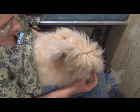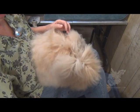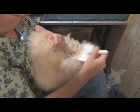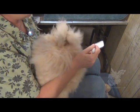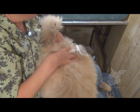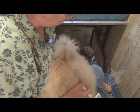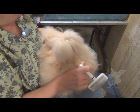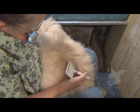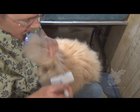Let him have a treat, feeding him a couple sunflower seeds with my fingers. Okay? Now, I brushed out his bangs earlier. I'll kind of flick at them again. Now what I want to do is have a look here behind his ears on his neck. They tend to web up behind the ears there. So brush away at that.